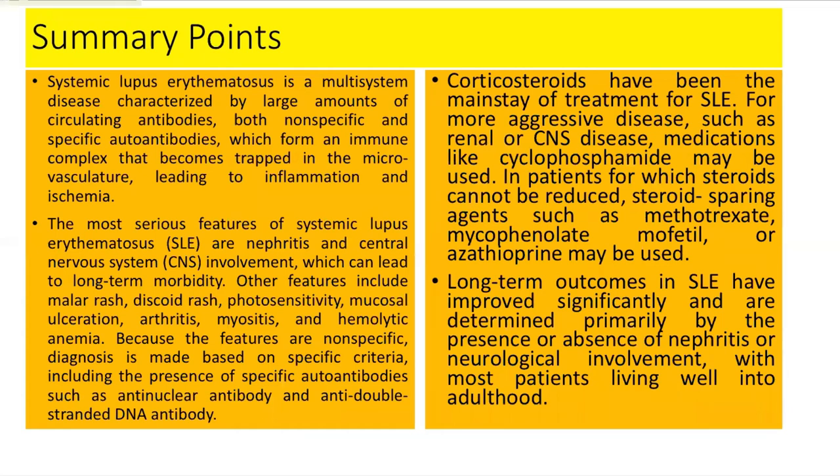So, to summarize, systemic lupus erythematosus is a multisystem disease characterized by large amounts of circulating antibodies, both non-specific and specific autoantibodies, which form an immune complex that becomes trapped in the microvasculature, leading to inflammation and ischemia. The most serious features of systemic lupus are nephritis and central nervous system involvement, which can lead to long-term morbidity. Other features include malar rash, discoid rash, photosensitivity, mucosal ulceration, arthritis, myositis, and hemolytic anemia.